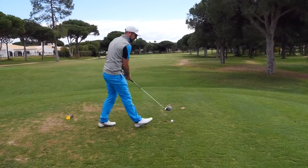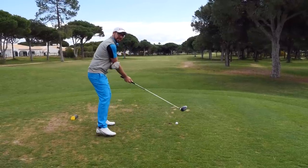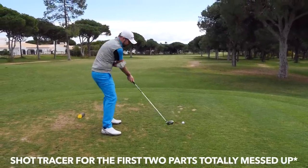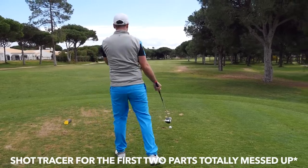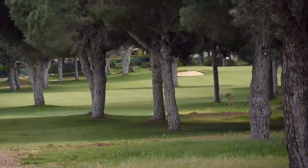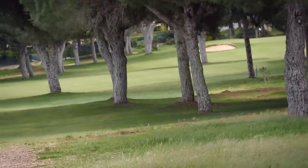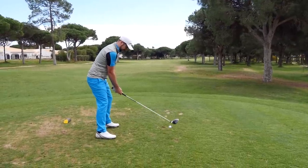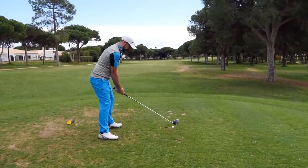Okay, that shot tracer currently is on 15 minutes. So it must have always been recording for the first time. Biggest shot tracer ever. You probably won't be able to see it. The tree stump that's just left of that bunker down there, it looks like it's in the middle of the fairway. I might have accidentally missed that now.